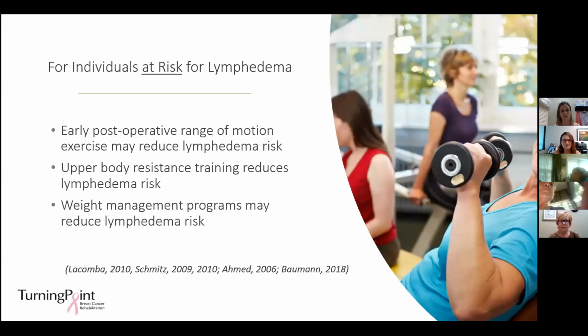So for women at risk for lymphedema, we know that these are some of the things. Early post-operative range of motion exercises seem to reduce your lymphedema risk. So getting that range of motion back, as Mallory mentioned. Upper body resistance training reduces our lymphedema risk, and weight management programs that include exercise may also reduce our risk.